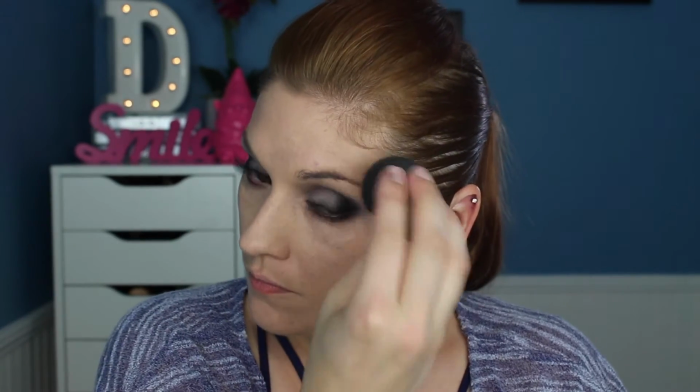On top of that, this foundation layers so beautifully. I have concealer on, I have contour, I have bronzer, I have blush, I have highlight. This really does layer so beautifully. You can't tell that I'm wearing that much makeup when looking at my skin. So this is a really, really great foundation.